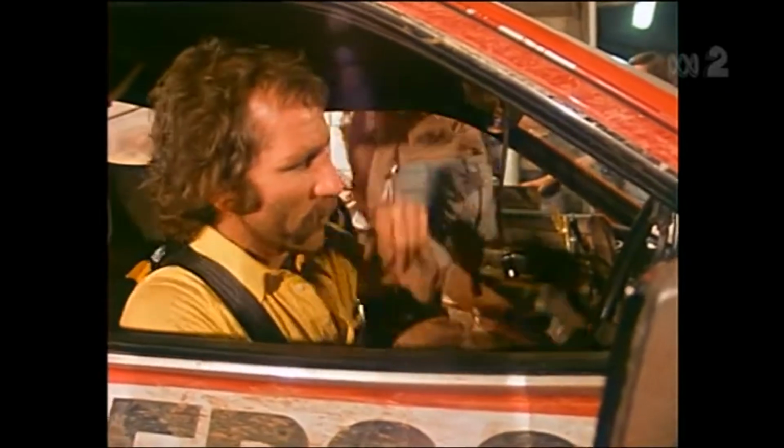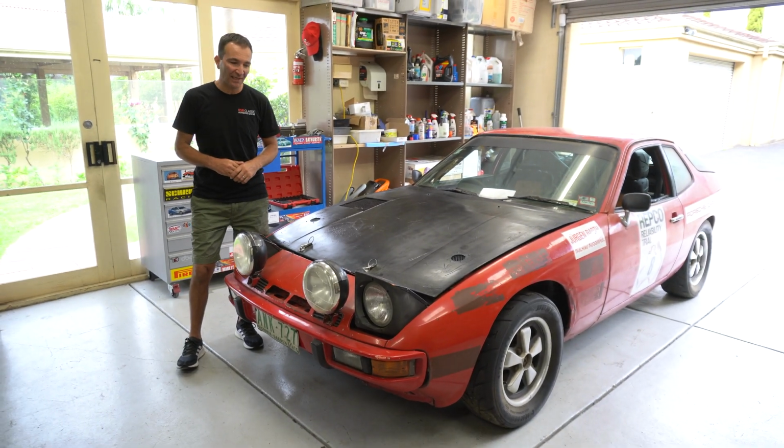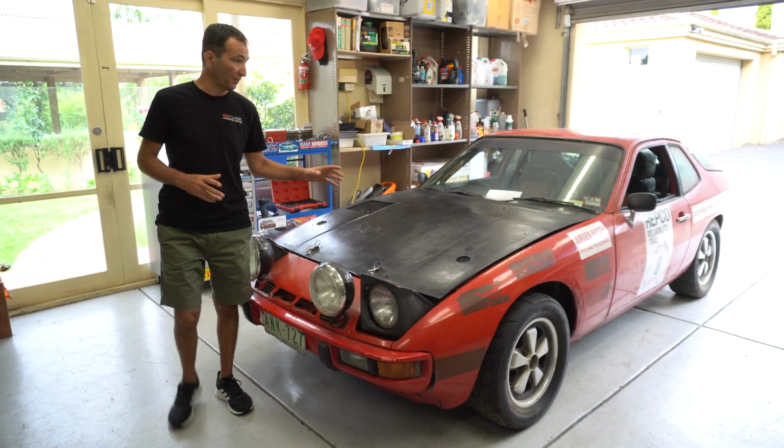But the torture is relentless. So yeah, certainly wouldn't be able to do that today. And there were no helmets back then, there were no fire suits. These guys were just dressed in safari t-shirts and pants, and it was just like they were going on a drive. It's crazy. Crazy for what happened back then. Wouldn't be able to do that now, but certainly the preparation of the car was amazing.